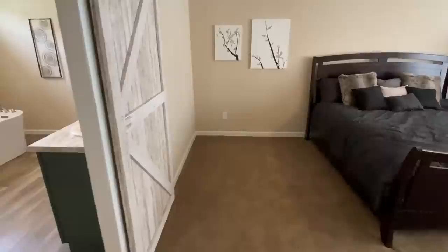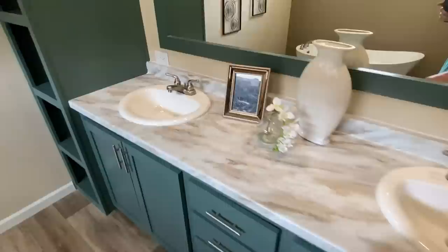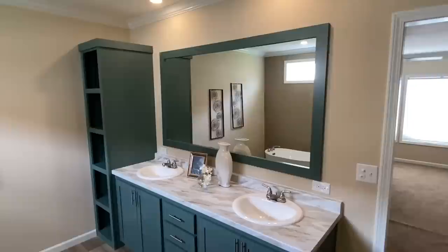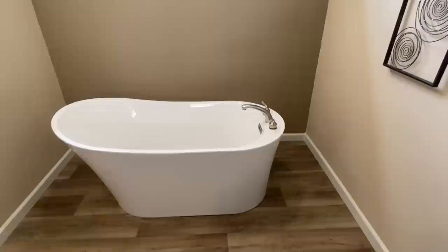Walk into the main bath right here. Double sinks. Now these are the same countertops that we've seen in the kitchen. And they went with the same color in here. Remember the kitchen island was that color and then the built-ins. I see what they're doing. Pretty nice. This is my first time seeing a tub like this. I've seen a lot of standalone tubs, but not one designed like this. So we're gonna have us a linen closet here.